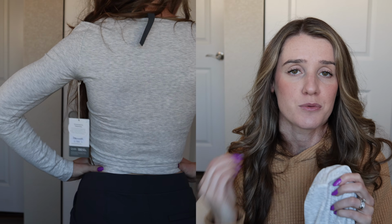I do really like this ribbed material. It is, like I said, really nice and thick. It's really nice quality. And I also like the length. Sometimes I don't want to wear a cropped ribbed t-shirt. And whenever I don't, I always grab my VUORI ones because they're not cropped.